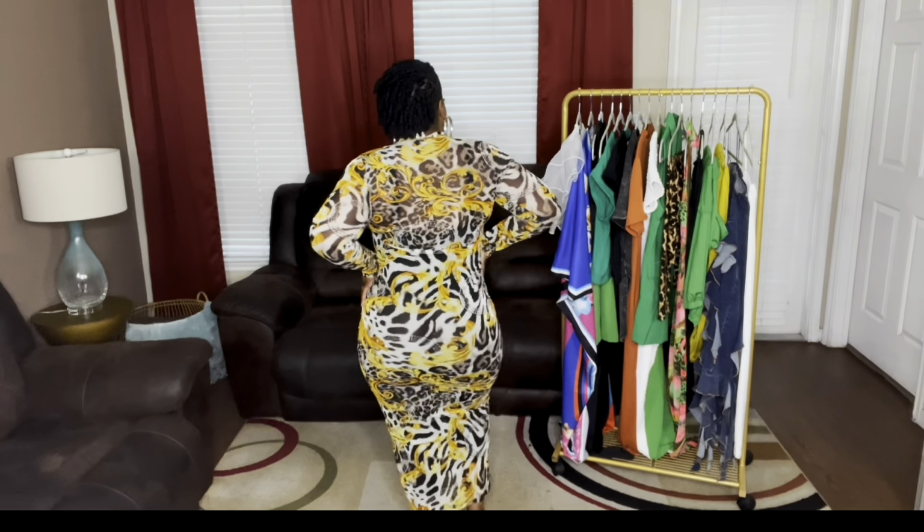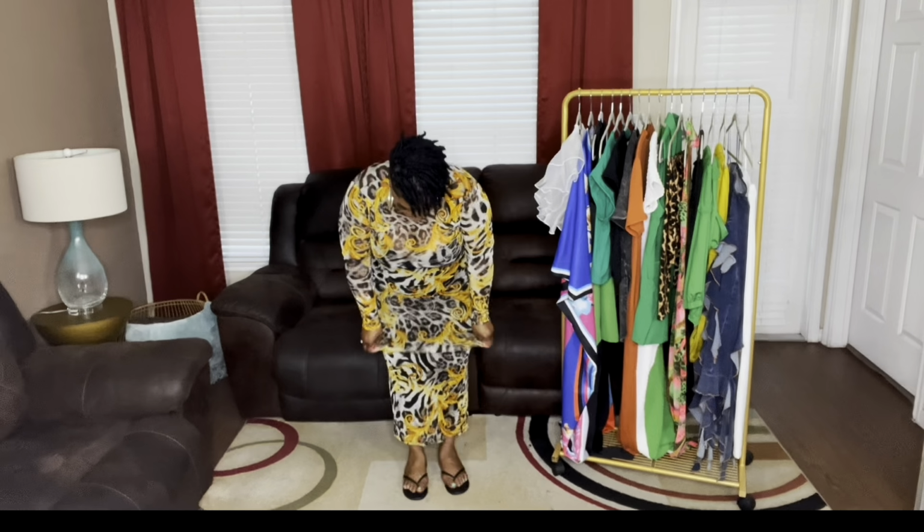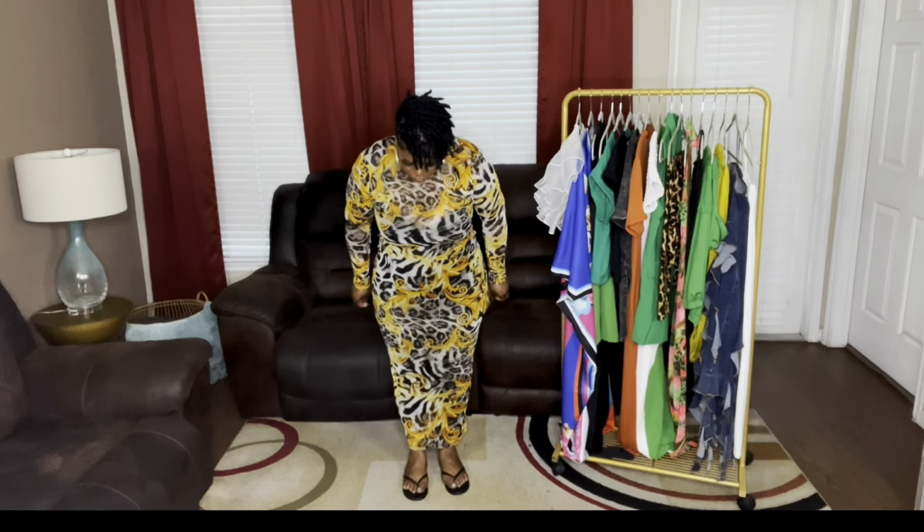Can you see? I just have my black bra on with my black body shaper on underneath. And even though she's long sleeve, she see through like it's mesh. Look, it's mesh material. She hugs the body, all of your curves. And she is maxi style.